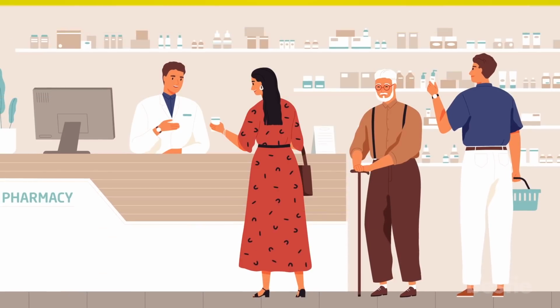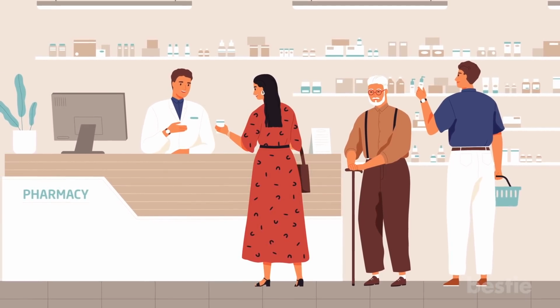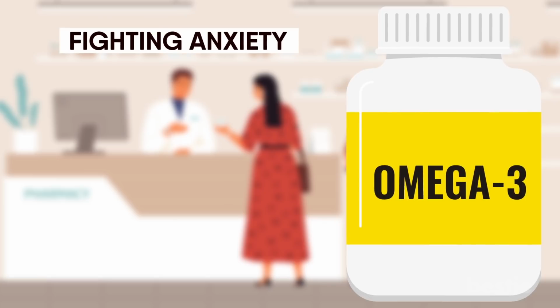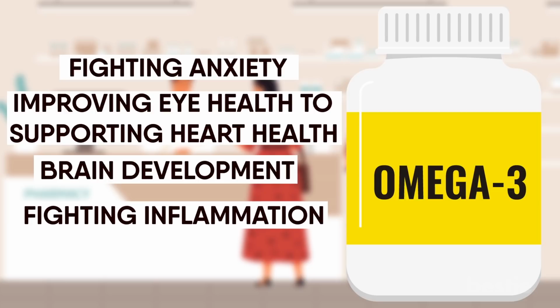In the past couple of years, pharmacy shelves have been flooded with boxes of omega-3 supplements, and for all the right reasons. Omega-3 fatty acid is a nutritional superstar. From fighting anxiety, improving eye health, to supporting heart health, brain development, and fighting inflammation, their benefits go on. However, low levels of omega-3 are associated with several health problems.